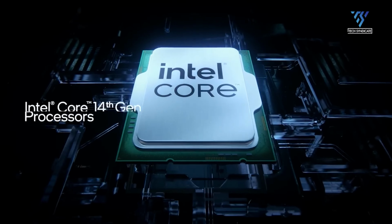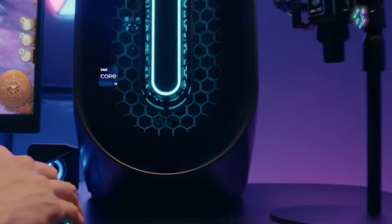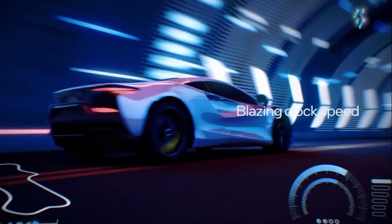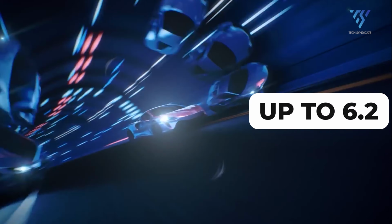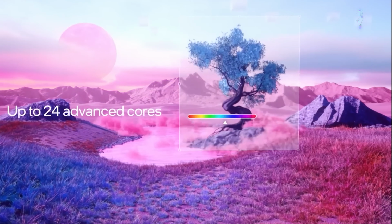Amidst the buzz of online rumors and leaks, Intel's Core i9 14900KS is anticipated to be the most powerful desktop processor on the market. This special edition CPU boasts an astonishing 6.2 GHz boost clock speed, making it the fastest mainstream CPU ever released by Intel. However, it remains to be seen if this processor lives up to the hype.